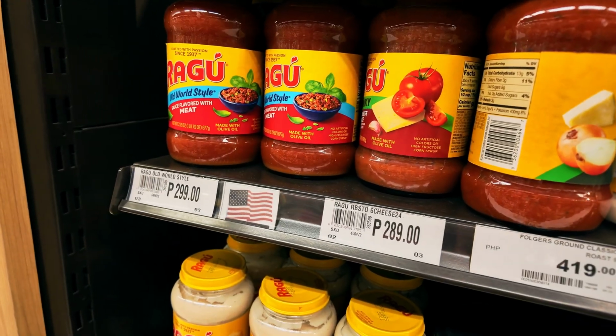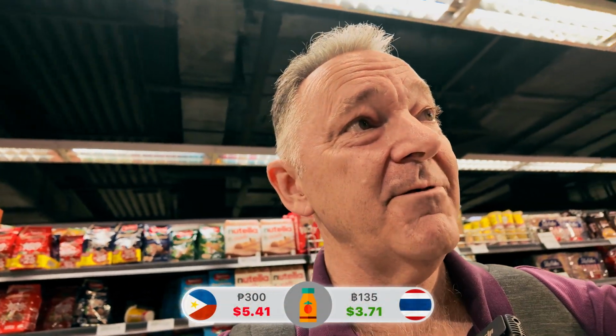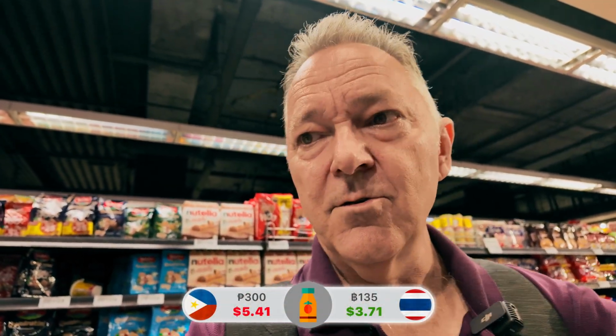Okay, so I did find one pasta sauce. I didn't see as much as I saw in Thailand. This is 600 something grams, 677 grams, for about 300 pesos. That's about $3. So that's not too bad. I still haven't found the other things, which are taco shells and walnuts. So they seem to be absent here.